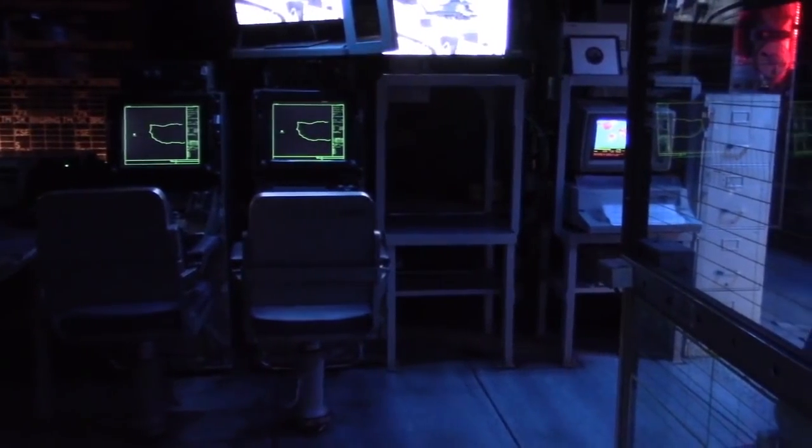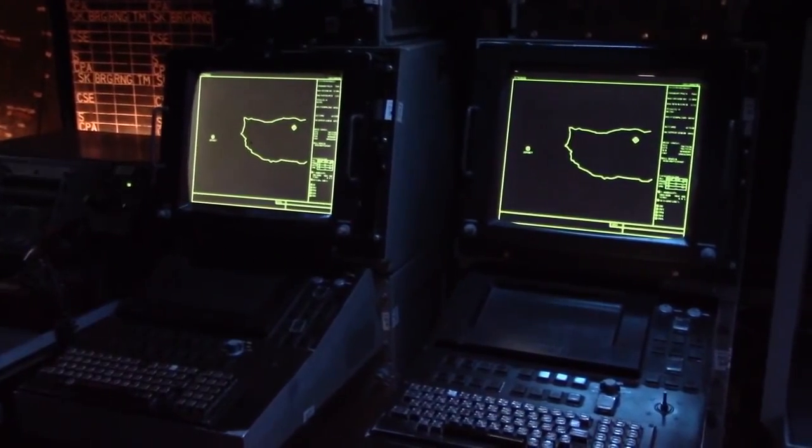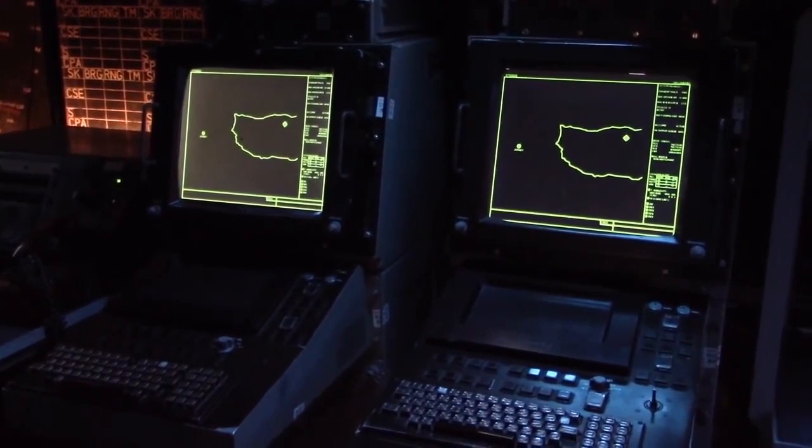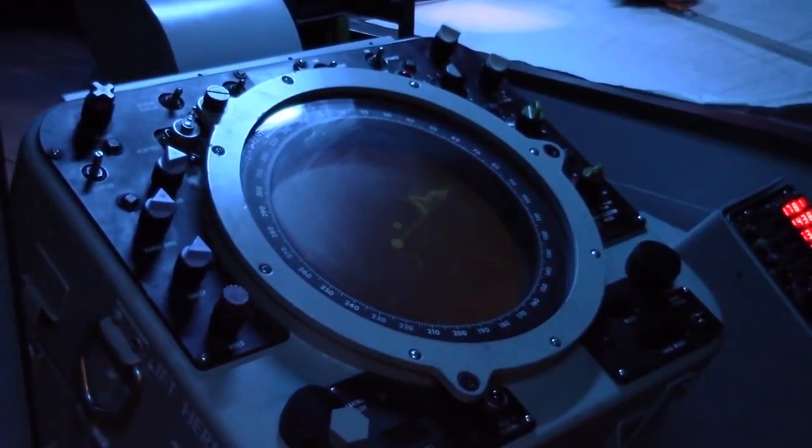The CEC controls all of the missiles and missile defense systems added to the battleship in the 1980s. It has 4 Tomahawk computers, 2 Harpoon computers, air search and surface search radar to identify everything around the battleship, among other equipment.